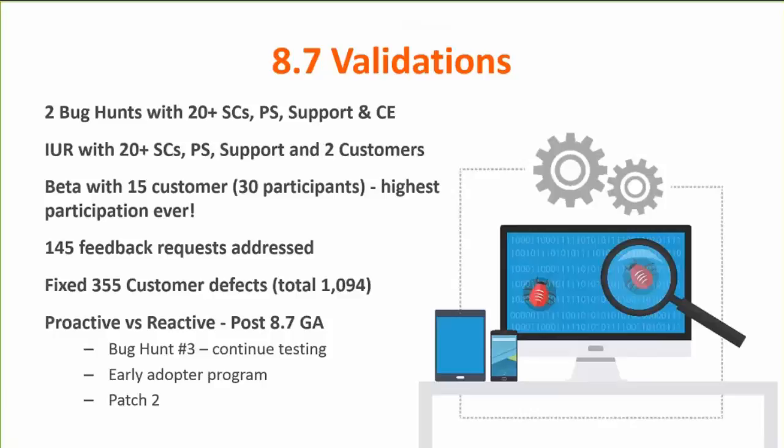Apart from all these processes, we do conduct beta. We had a very active beta for 8.7, and we got a lot of good feedback from beta. Apart from all this, as and when we get opportunity to do any fixes, we try to do service packs and patches on releases. Just to give an example, on 8.7, right now we have patch 2 that is available, and that was based on certain feedback from the customers who adopted 8.7. So we made sure that any learnings we got, we have incorporated back into the product.